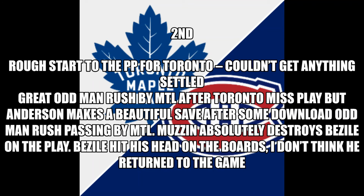After that, Montreal gets a great odd man rush after Toronto mistimes a passing play. They were trying to feed it over, I think it was Clifford tried to feed it over to Muzzin. It was a good zone entry, but then the pass was behind Muzzin.